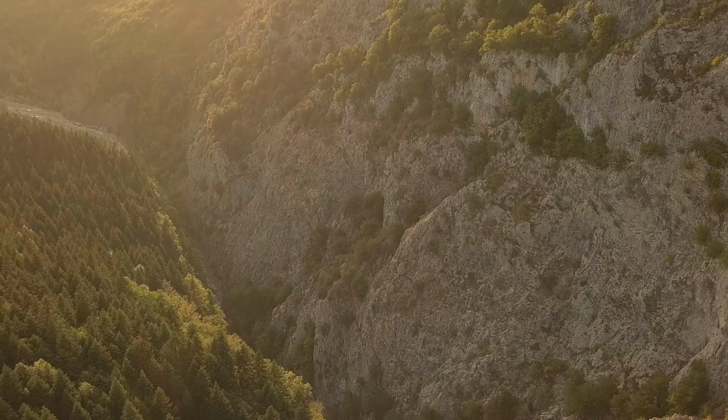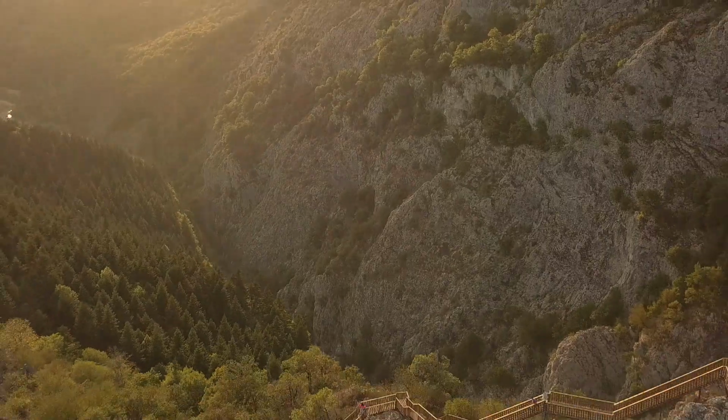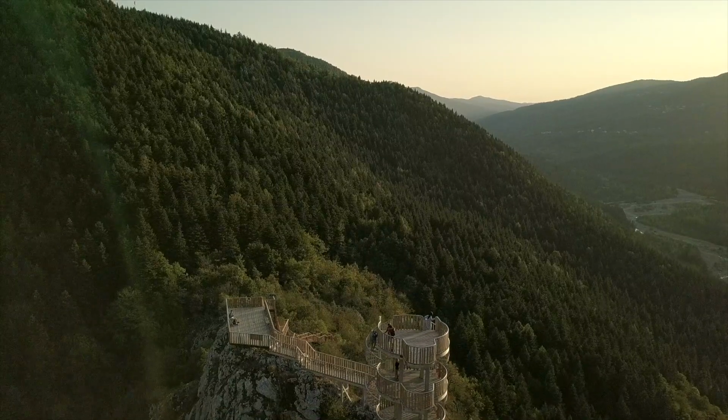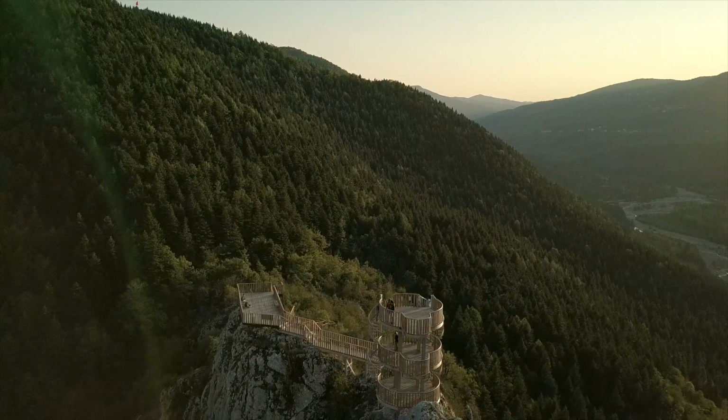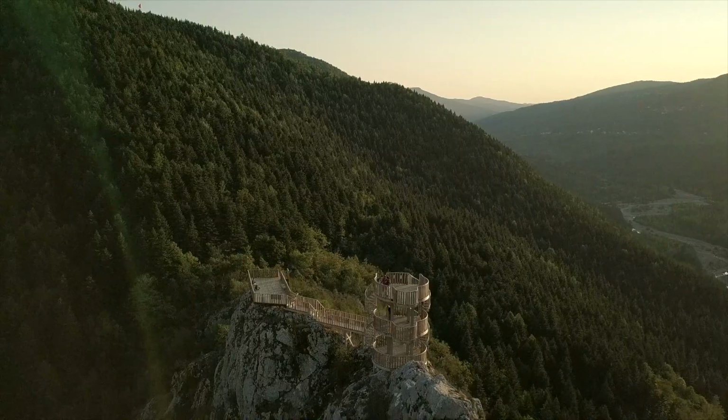Now, these 2 canyons we visited today, Horma Kanyonu and Valla Kanyonu, both blew my mind. Valla Kanyonu, however, was completely different. It was at a higher elevation, so instantly when I got off the car at Valla Kanyonu, I felt so much colder, and the place is just, I think you saw the drone shots. There's no way to describe it.